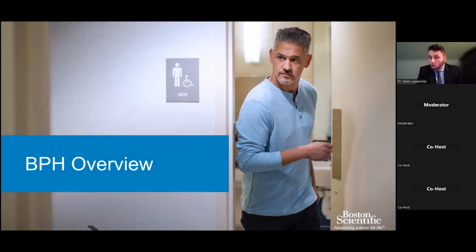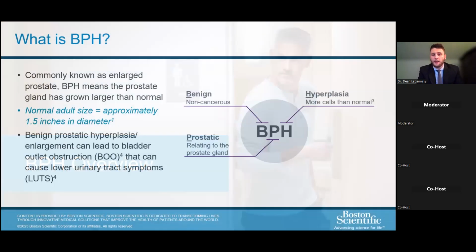We'll start out with an overview of what an enlarged prostate is, and then we'll go into some of the symptoms related to this. So BPH, or benign prostatic hyperplasia, is a term for an enlarged prostate. Typically, a prostate is about 1.5 inches in diameter, roughly the size of a walnut. As that prostate gland grows over time, it can compress along the tube that leads out from the bladder and create an issue with evacuating the urine, contributing to symptoms of urinary frequency, urgency, and other related symptoms.